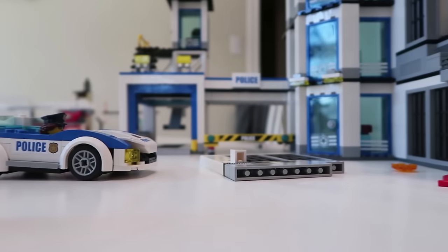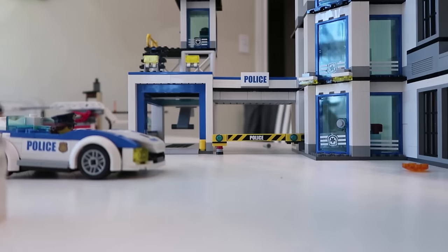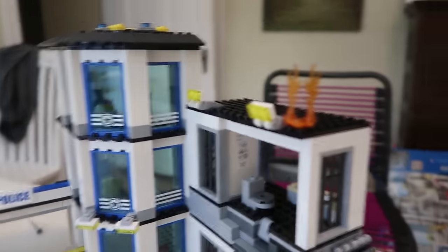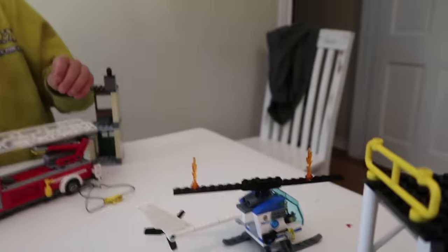Oh, we better fix this door, right? This jail door? Oh, no, there's a fire on. Oh, yeah, we forgot about the fire, you guys. Oh, no, the jail's on fire. We gotta put it out before we put them back in. We don't want them to burn down. And the helicopter's on fire.